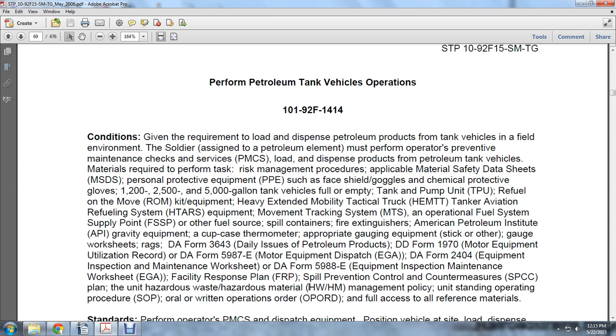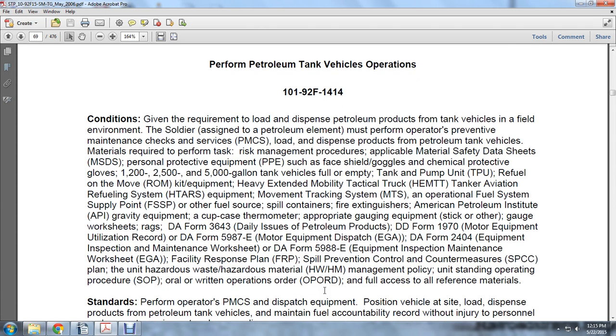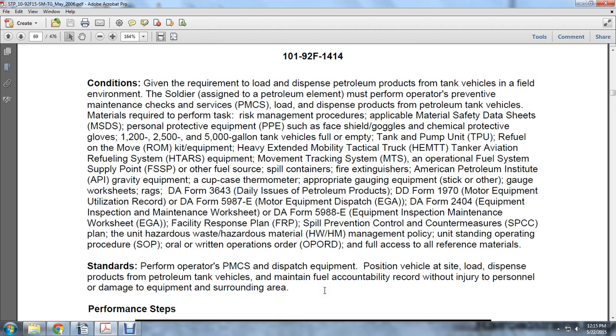spill prevention control and countermeasures plan of the unit, hazardous waste material management policy, unit standing operating procedures, oral, written, and appropriate OPORDs. You have full access to all reference materials. Standards: perform operator PMCS, dispatch equipment, position the vehicle at the site of the load, dispense product from the petroleum tanker vehicles, and maintain fuel accountability records without injury to personnel or damage to the equipment or surrounding area.